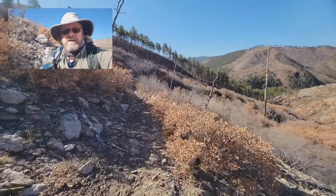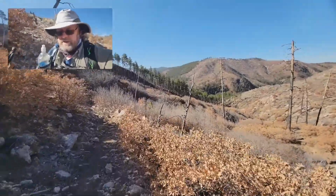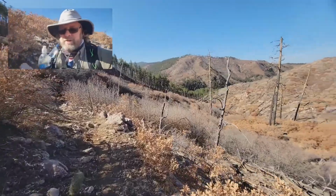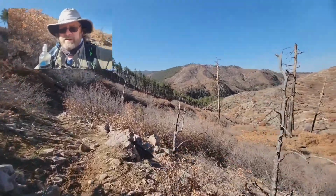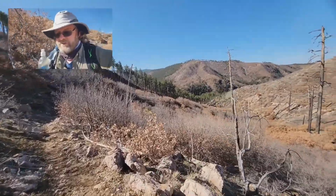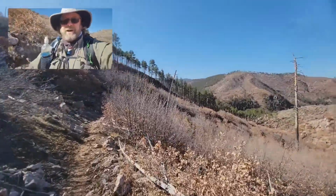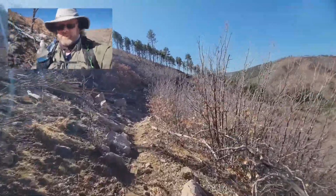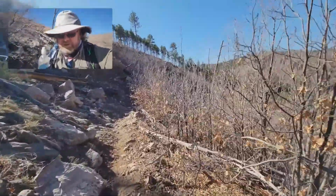So I've got about a week of supplies, just in case. There's going to be deep snow, mud, there's going to be high creek crossings. The water is going to be flowing fast because it's runoff season. So it might even be dangerous in places, so I don't necessarily recommend this.